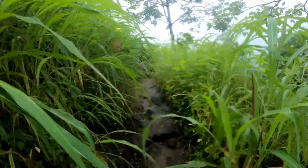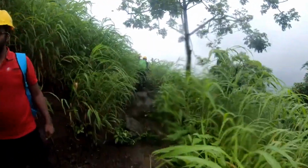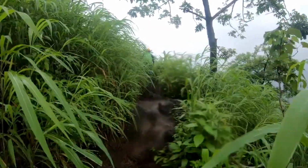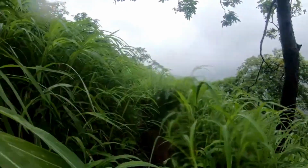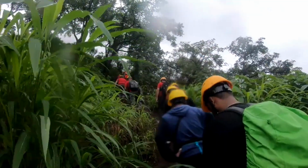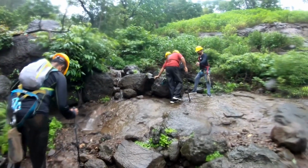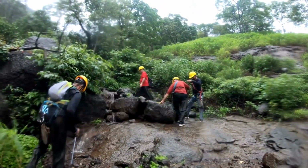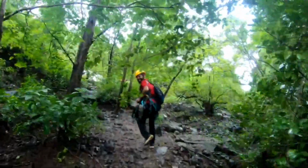The trek to Kataldhar starts from the Fanasrai Village, and that is the only route to reach the Kataldhar waterfall. The trek distance is approximately 9 kilometers from the base village. And this is a medium to difficult grade of trek.